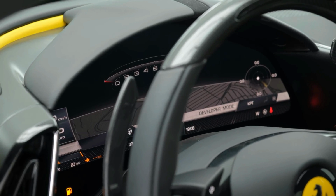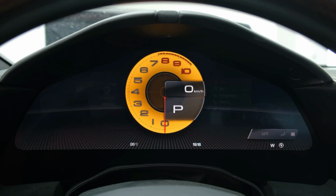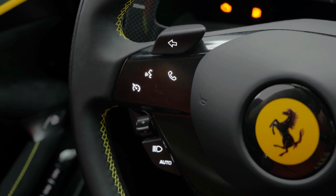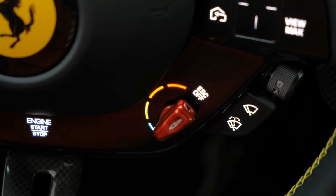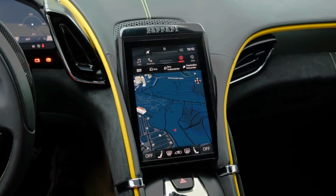For example, we mistakenly pressed the voice command button while trying to turn on the left-hand indicator, which then triggered an unwanted response from the car's infotainment system. Otherwise, the Roma fits into its GT position. The cabin has ample storage space, including a neat little pocket for your smartphone on the side of the center console, and the front and rear views are clear enough for you to make lane changes with confidence.